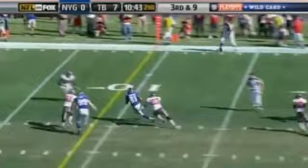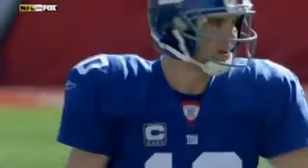Yeah, and Eli really handling the line of scrimmage very well. He's taking his time. He's able to see. They brought Ronde Barber off the edge, but he knew it was coming. And he also knew that they were going to be able to pick it up. And so because he was as patient as he was, he made Tampa Bay declare immediately as to what they were going to do.